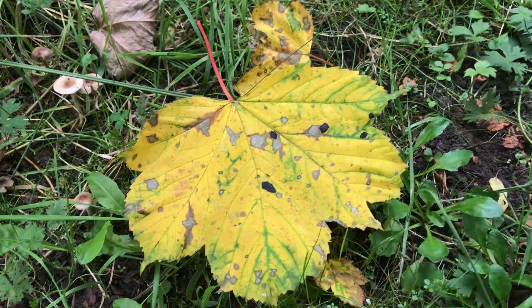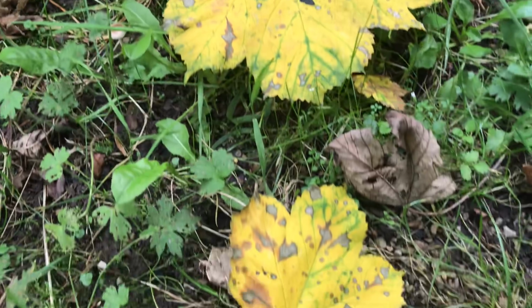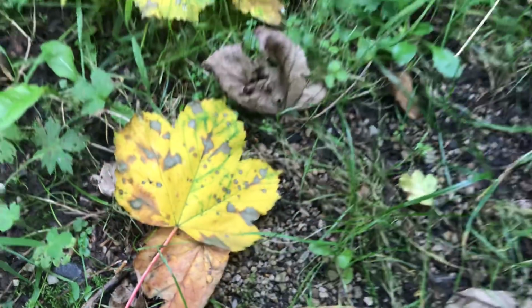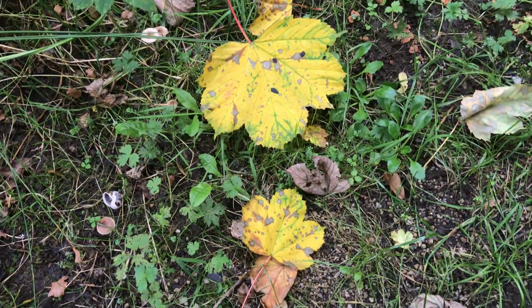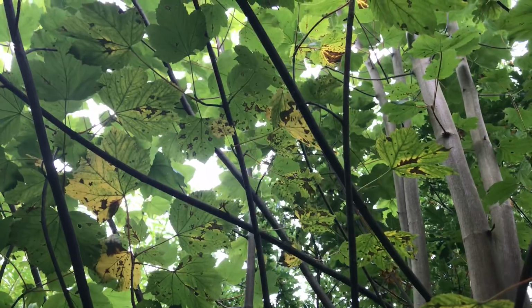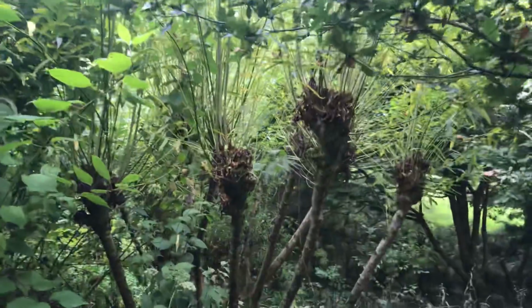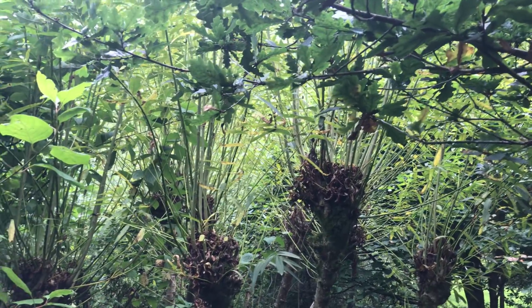Got some lovely autumn leaves now. This is from the sycamore. People worry a lot about these black spots on the leaves, you know. But you have to remember that this is the end of the growing season and the black spots on the leaves matter not. You see, just looking up through the sycamore. I've talked to so many people over the years who've got very upset about their trees and said, oh, they look as though they're diseased.